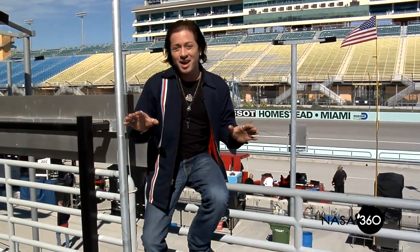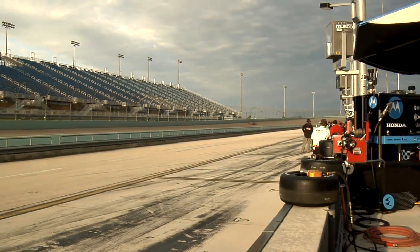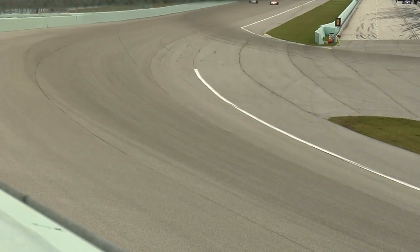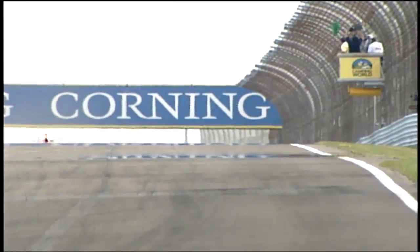Dozens of NASA-inspired technologies that were originally created for space and aeronautics are now being used in race cars. So to find out more about these NASA-inspired technologies, I traveled down to the Homestead Miami Raceway to speak with some key people from IndyCar. Even if you don't know anything about racing, you know what an IndyCar is. These super sleek race cars can put out over 700 horsepower and can reach speeds well over 200 miles per hour. The IndyCar Series is the premier open-wheeled racing league in the country.